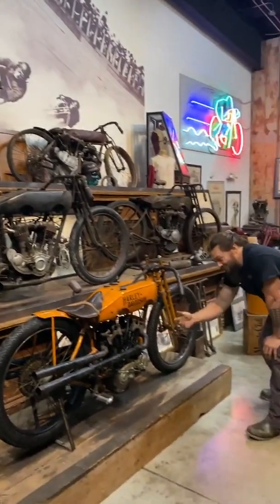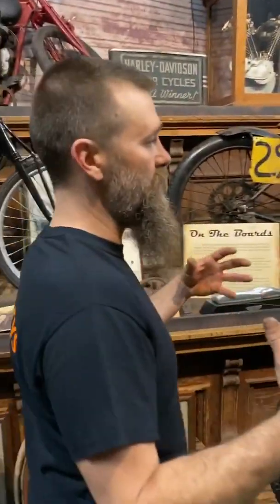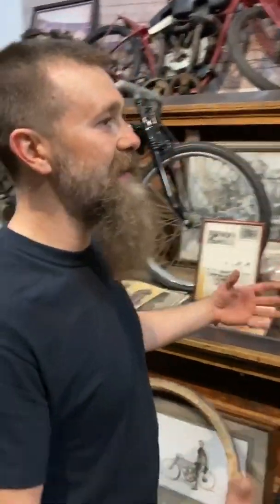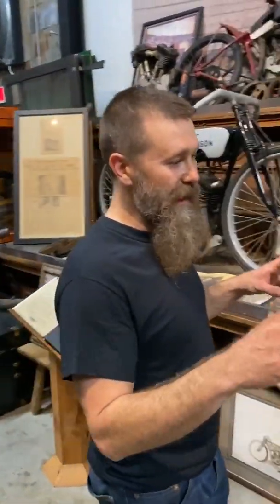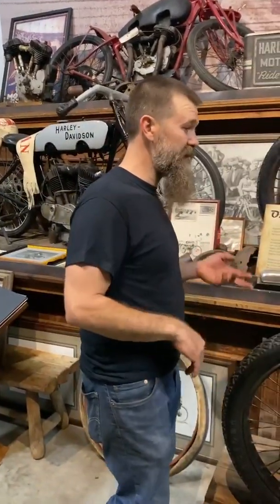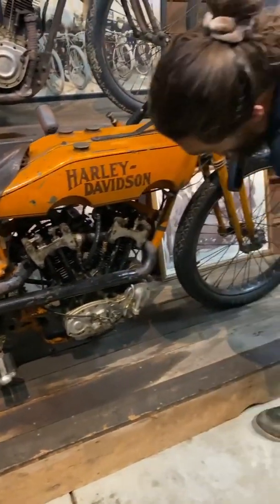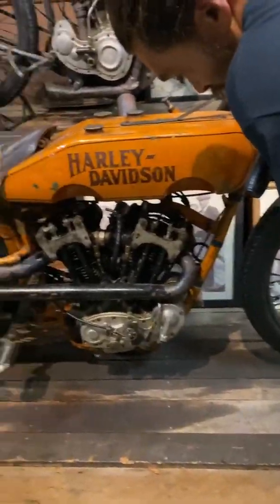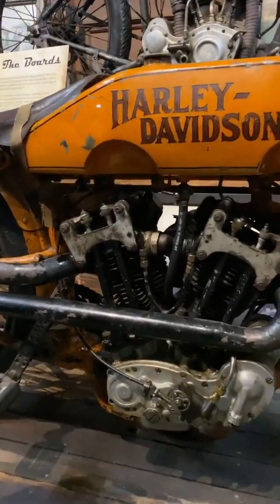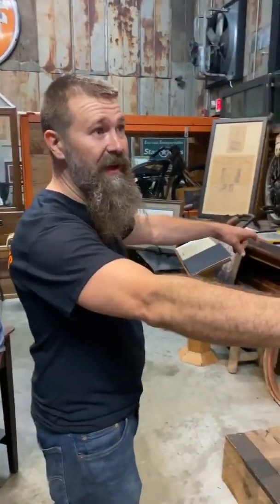The neat part about these bikes is it's stuff that guys like us, we couldn't even get our hands on. So this is best of the best, factory employed riders, professional riders, some preferred dealers. The DAR here is a one of a kind motorcycle, 750cc, 1929, alcohol burner, like 16-to-1 compression, 130 mile an hour motorcycle. If you can imagine, 2-inch tires, 130 mile an hour.